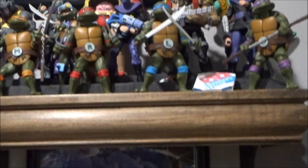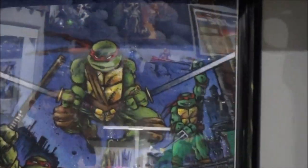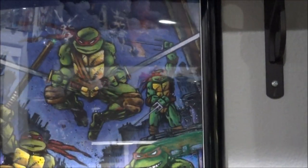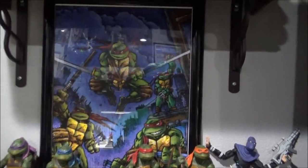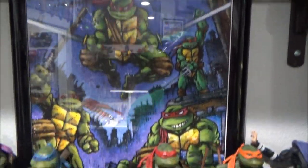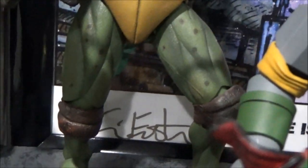Right. Yeah. Now this piece here, though, yeah, that was a print that I picked up, old school OG IDW Turtles from the very beginning. I picked up this piece because it actually has Kevin Eastman's signature on it, which I thought was dope.